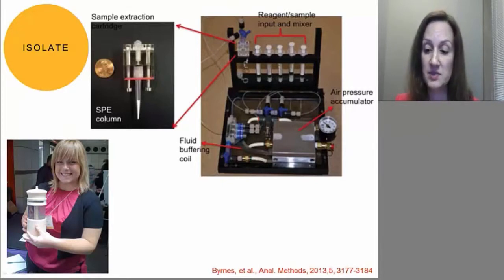The power comes from a bicycle pump that's attached to this valve here. We pressurize the chamber, and that provides enough pressure to push an entire 5 milliliter blood sample through the chip. We're now working with an industrial designer in order to make this a prettier system that could be more push button for people in the field.